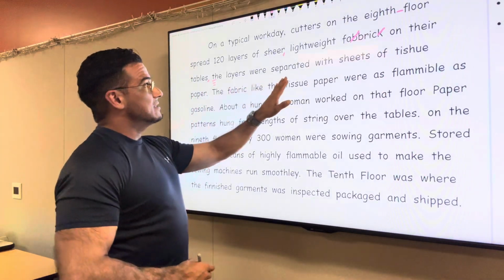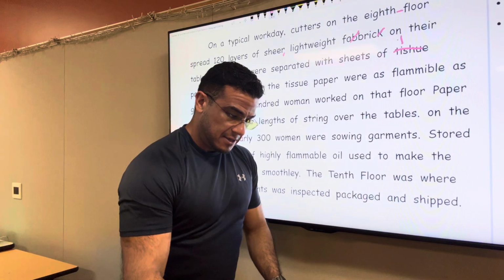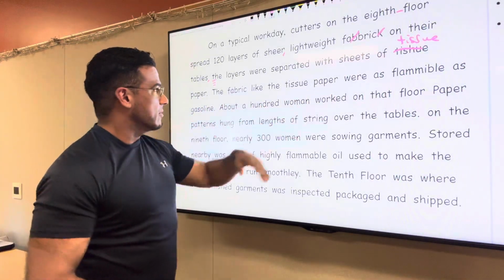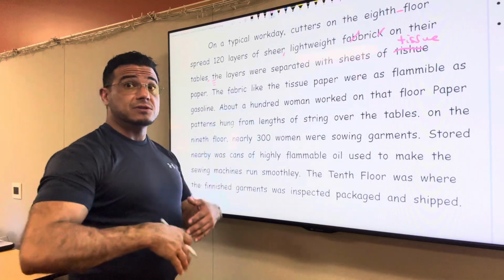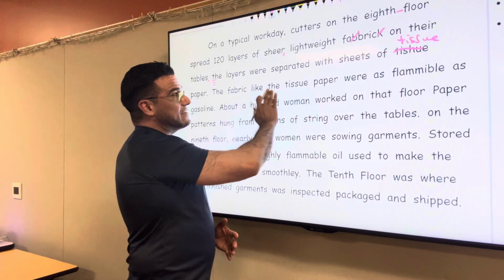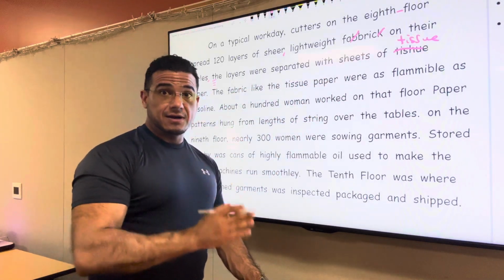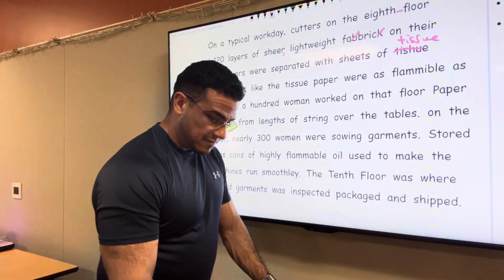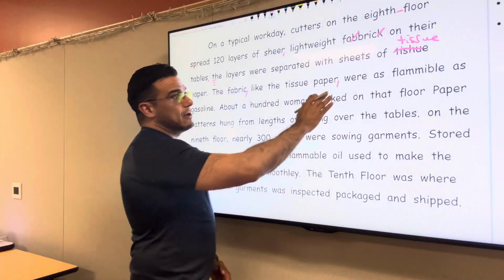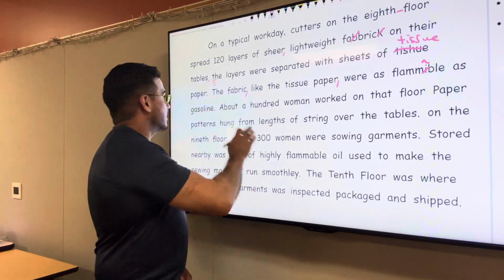So the layers were separated with sheets of tissue, misspelled, T-I-S-S-U-E, tissue paper. The fabric, like the tissue paper, so the fabric is the noun that I'm gonna use an appositive to tell more about. So the fabric, and here's my appositive, like the tissue paper, and I'm gonna use the parenthetics, which in this case are going to be commas to splice it in there. So the fabric, like the tissue paper, again, this is an appositive, tells me more about that noun, were as flammable, we're gonna take that I and change it to an A, as gasoline.